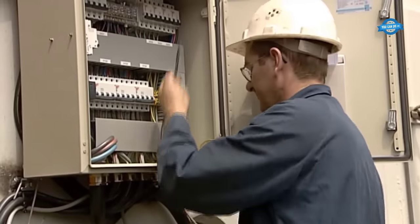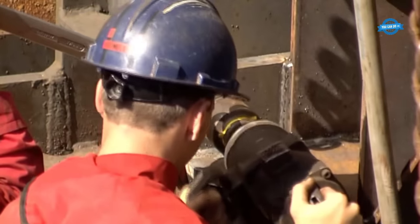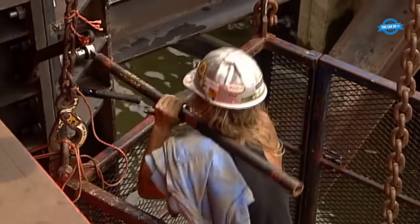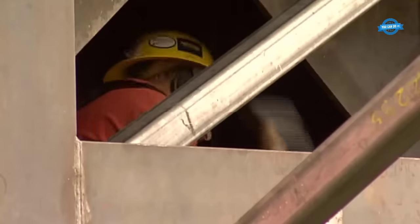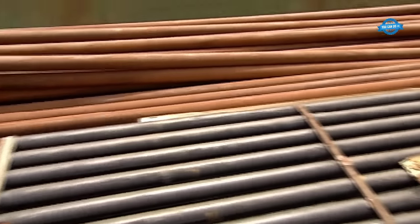Using specialized drilling equipment, they punctured the tanks, creating access points. To ensure that the oil could be safely extracted without spilling, valves were meticulously attached to these holes. These valves acted as controlled gateways, allowing the oil to be pumped out systematically.